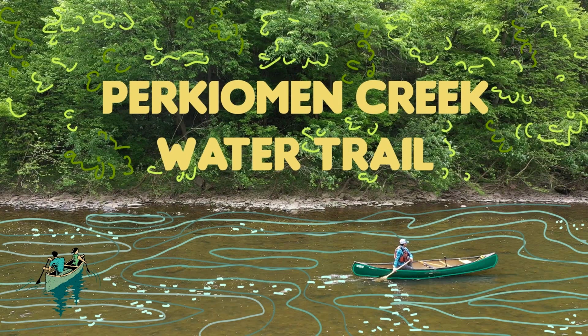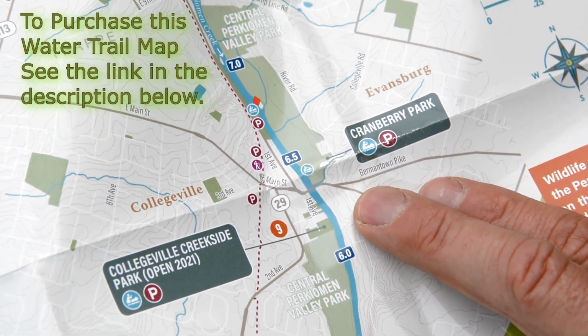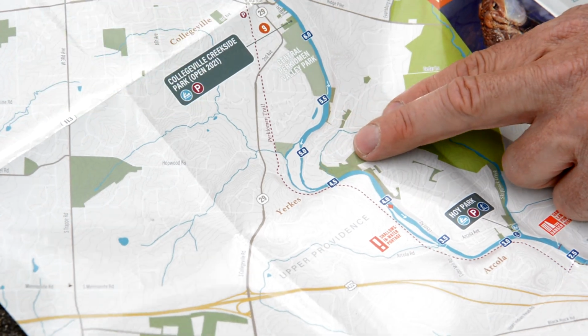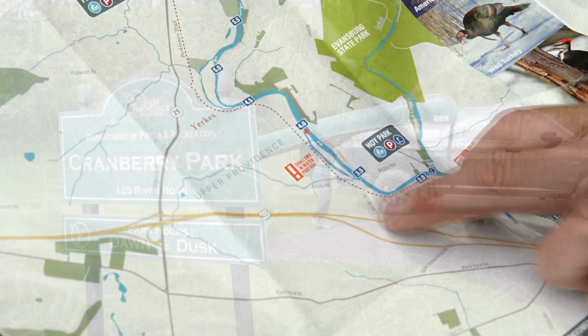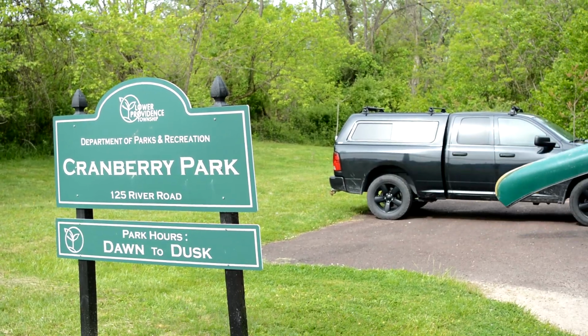Welcome to the Perkiomen Creek Water Trail. Today we're going to take a little trip on the lower section of the trail. Our adventure begins at Cranberry Park near Collegeville and travels nearly 4 miles on the Perkiomen Creek to finish at Hoy Park near Arcola. But before we hit the water, we have to hit the trail.